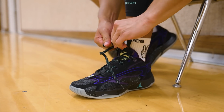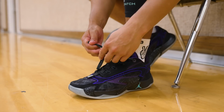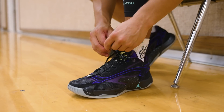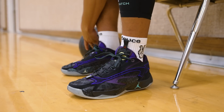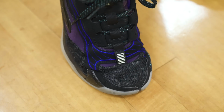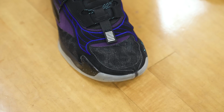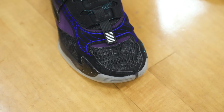Every once in a while with a Jordan Brand shoe, I will be a 10.5. But with these, I'm a 10. And the overall fit is good. Now, just for some clarity, a perfect fit for me is actually a little space in the toe box. I do not want my feet ramming into the front of the shoe whatsoever. I think it's painful. I think it's uncomfortable.